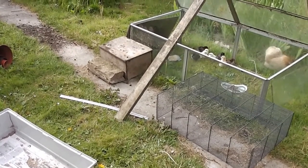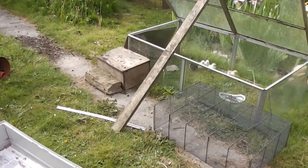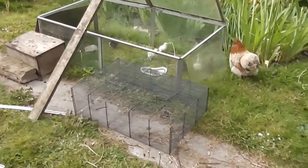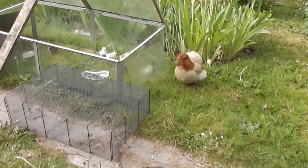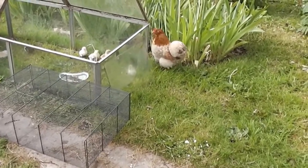Now all I've got to do is get her to come round this side, or some way. She's round the back at the moment. Getting rather frustrated. They're all getting rather frustrated. But it's all part of the learning process, isn't it? You know, like human learning.